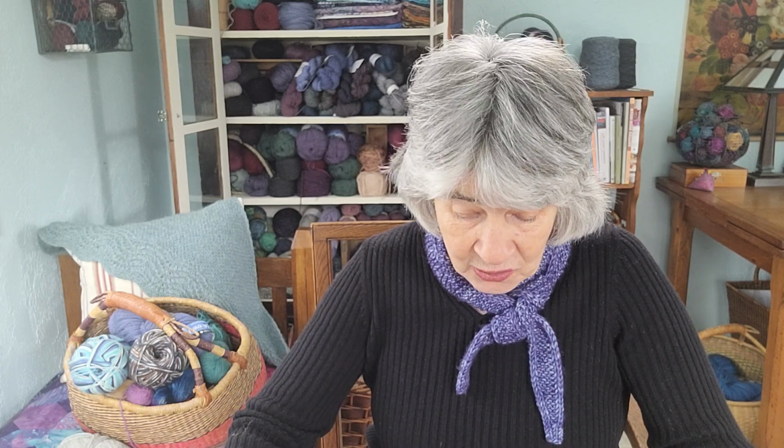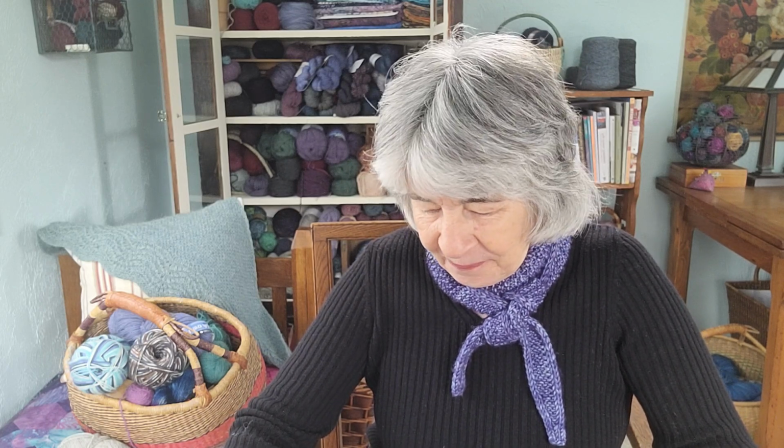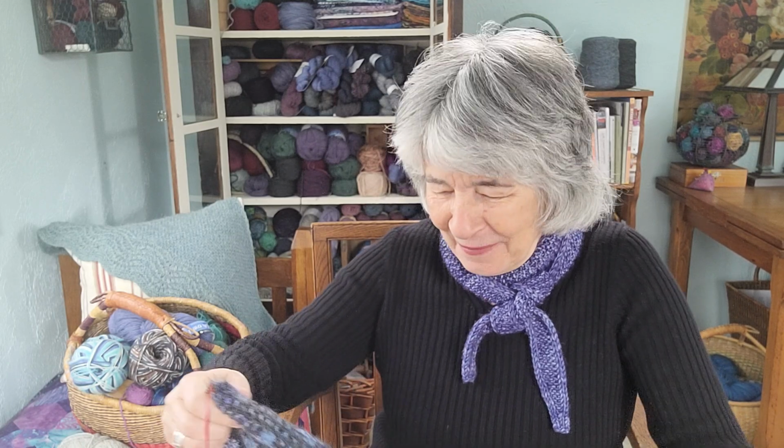I'm trying not to compare myself to other people. I just seem to work at a certain speed. I do feel like my needles are clicking along pretty fast, but I'm just not fast. They don't come out that fast.